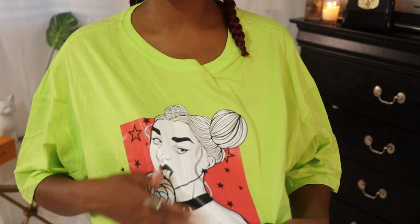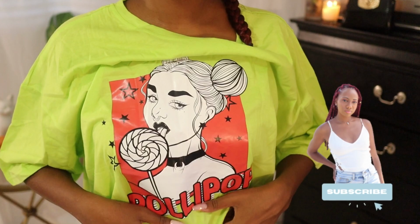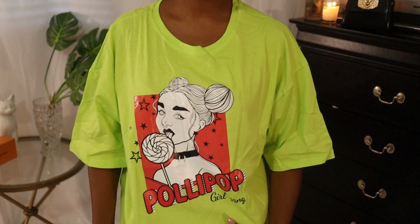I'm not always a fan of graphic prints that feel like a sticker or a vinyl. I don't know what you really would call this. I'm not really a fan of that, but it's still cute. I just would have to be careful when it comes to washing. But other than that, I like it. Dang, that is big.